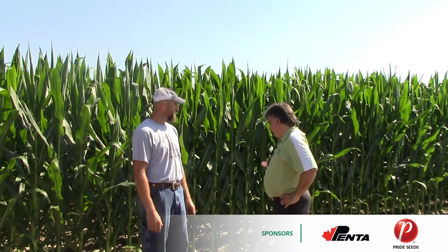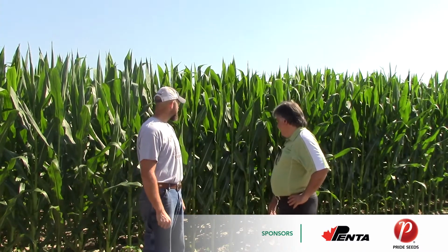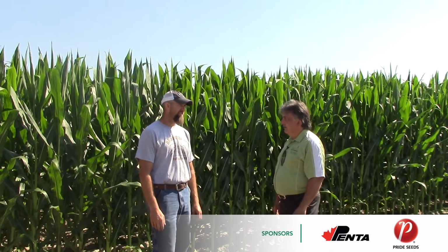This looks good. You've got good stalks. It's nice and lush. It's starting to tassel. How does this compare to other years? If you were to rank this 1 out of 10, 10 being the best, what number would you give it? I'd give it a solid 7.5 to 8 at this point. We're still a long way from the finish line.